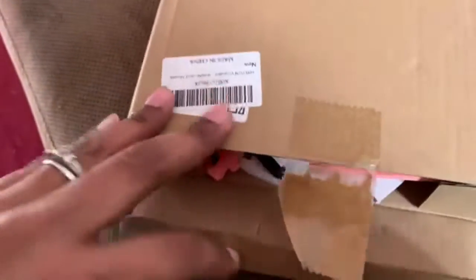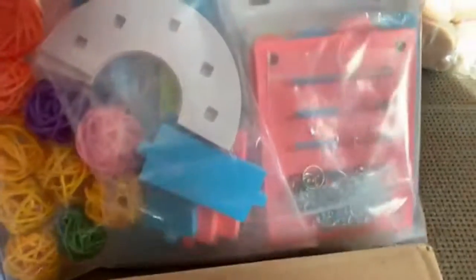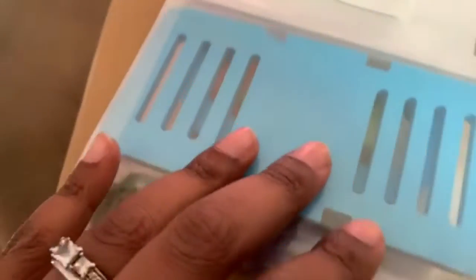This is supposed to be the hamster house. Why are you sending me tools for me to do? So now I have to put that together, and then the other things that came, it's the chew toys.